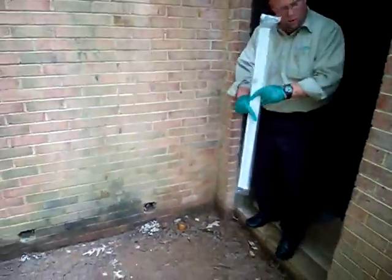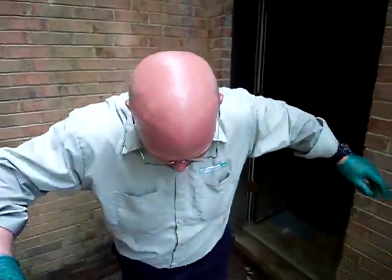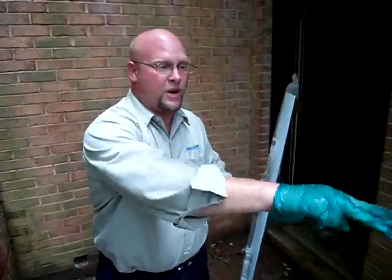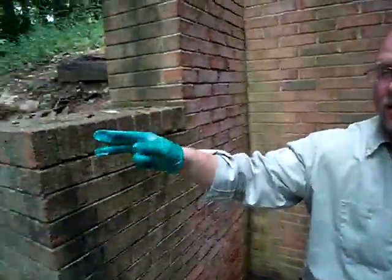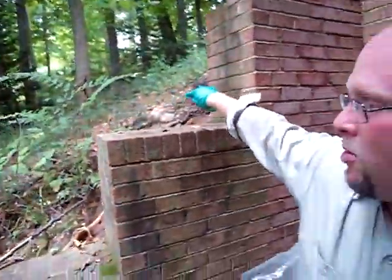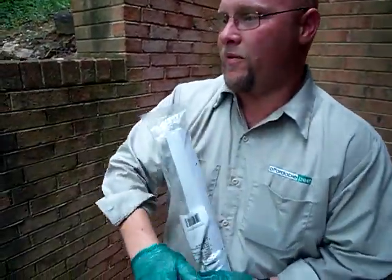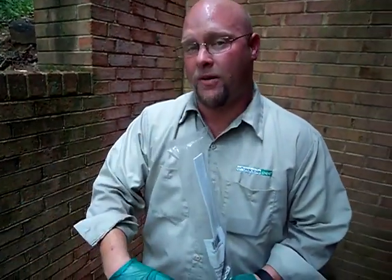Basically, this homeowner didn't want to do anything. Excuse me, I want to step over here. Don't fall down. Normally what will happen is, in situations where people have a home that is sitting in a wooded area, these are potential areas. This homeowner has already taken back some of the vines and some of the grass here to help prevent an infestation. But what we do is sometimes set up stations around the exterior of the house.